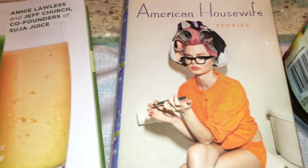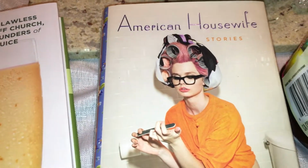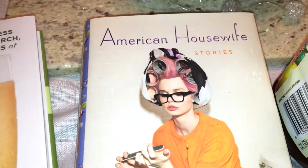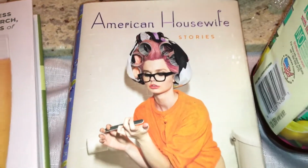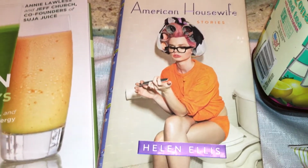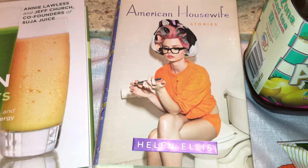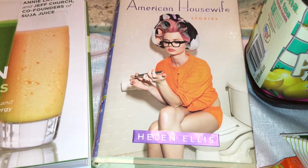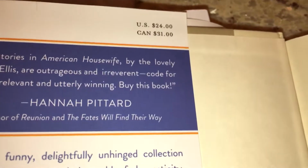And then I thought this sounded like a fun book. I may just keep this in my purse as a quick little read. It is a very small book. It's called American Housewife Stories. And it sounded like a fun book just to have. I will keep it in my pocketbook for when I'm on the go, waiting in the car for the kids for their after school activities. And I can just keep it with me. And the retail price on this one was $24.